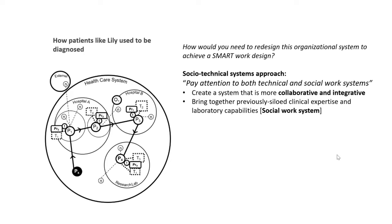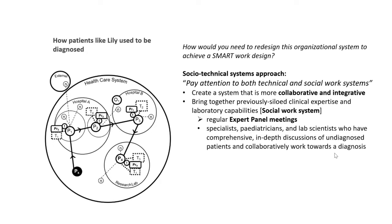Bring together previously clinical expertise and laboratory capabilities. Also mentioned. So that would also include the social work system. And so what they've done is they have implemented regular expert panel meetings. Those didn't happen before. So in these panel meetings, specialists, pediatricians and lab scientists, all have comprehensive, in-depth discussions of undiagnosed patients, and they collaboratively work towards a diagnosis.